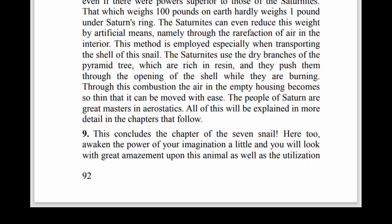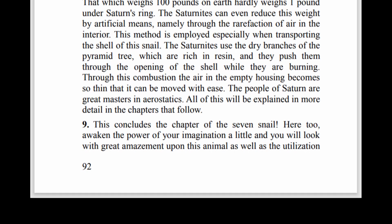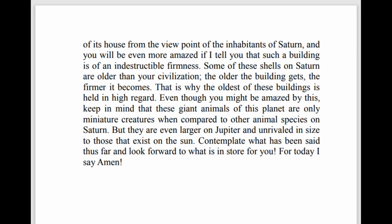Here too, awaken the power of your imagination a little, and you will look with great amazement upon this animal, as well as the utilization of its house from the viewpoint of the inhabitants of Saturn. And you will be even more amazed if I tell you that such a building is of an indestructible firmness. Some of these shells on Saturn are older than your civilization. The older the building gets, the firmer it becomes. That is why the oldest of these buildings is held in high regard.